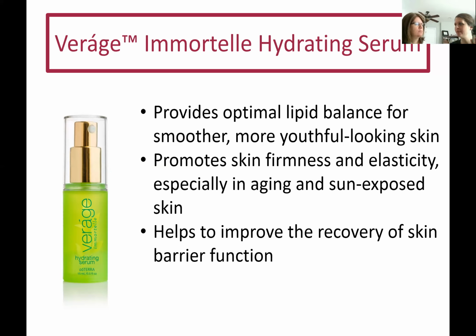Yep. And what it does is it makes it a little less concentrated, and my skin needs that because I have really sensitive skin. But other people, I know people who put just Immortelle straight on their skin. I don't recommend that. But if your skin's not as sensitive, you can easily use the Verage the way that it is. But I love using it like this.